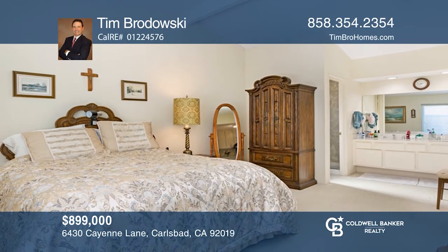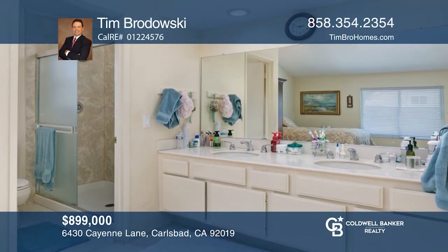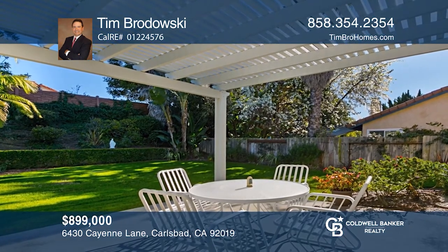The generously sized master bedroom boasts a vaulted ceiling, a walk-in closet, and an ensuite. The backyard has an expansive trellis-covered patio, a large grassy area, and lush greenery all around.